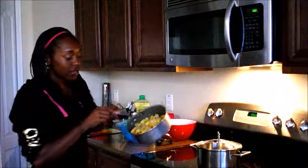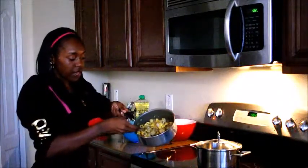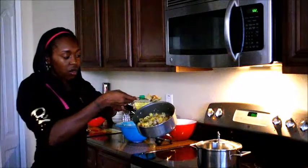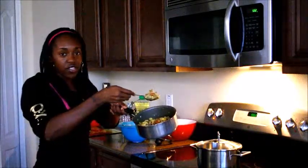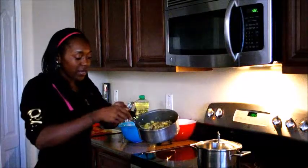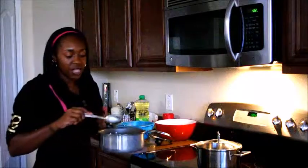and I feel like it's done. I will leave it on for a little bit longer. Hopefully you can see that they are combined. I've got nice big chunks of saltfish and the ackee is still intact, and the flavours are just simmering.